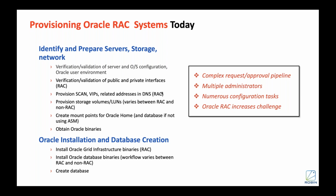So once all the infrastructure components are in place, that's when the DBA will take over, validate everything, and then start working on grid infrastructure and database binary installation and so forth, right? Once this whole process is completed, that's when the developer actually kicks in and starts working on their development activities. So the whole process is so cumbersome. And with all these challenges in mind, it has become a nightmare for the IT managers and DBA teams to deliver on their promises.